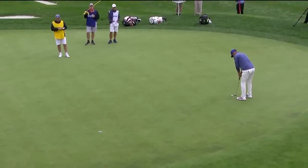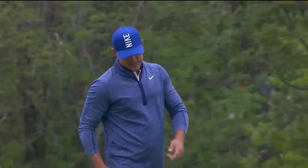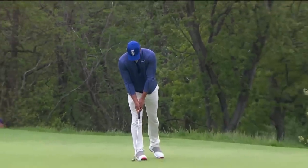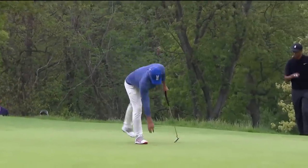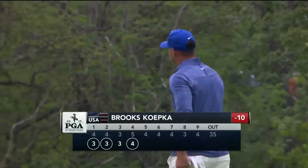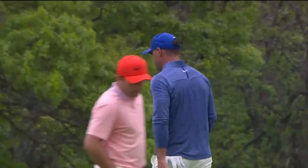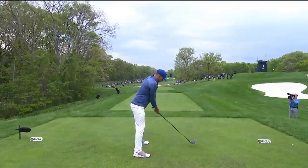All right, here's Koepka for eagle. He's just toying with them, boys. Stead will have his third birdie of the day in his first four holes. He just wanted a temporary stop at 10 under par. Double digits for Koepka. He's 10 under. There it is. 22 holes in, we got him 10 under par. So you just got to trust your line here and let her rip.